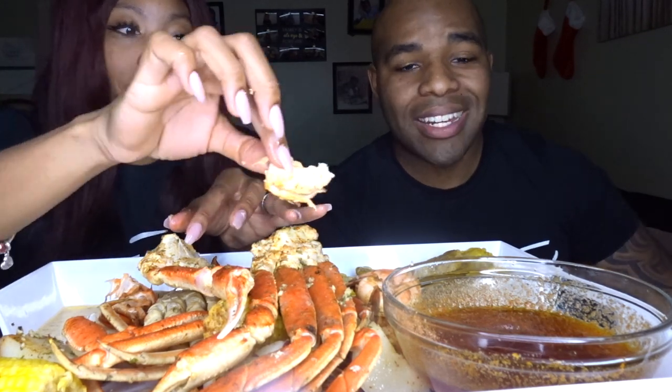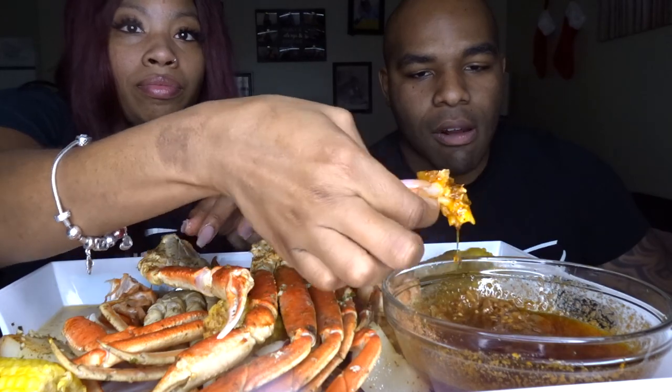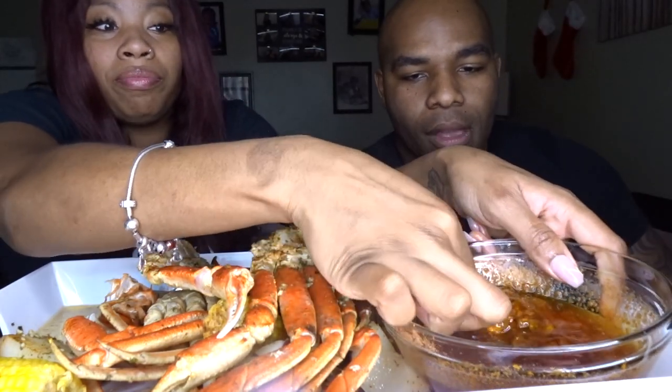Before I dip it, I just want to taste, because they have their own little butter and seasoning on it. It's pretty good. I'm tasting the shrimp. Flavorful, mm-hmm. A lot of seasoning. All about the flavor.